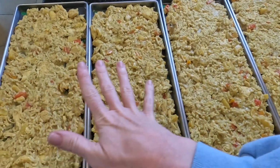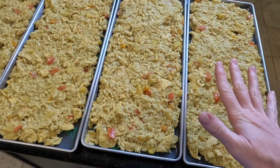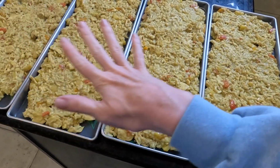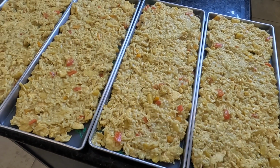Here's my beautiful curry on my trays. I'm just gonna let this come to a complete room temperature because you don't want to put warm food into the freeze dryer. So I'm gonna let this come to room temperature, and then we will get our freeze dryer going, and I'll show you all the settings I'm gonna use.